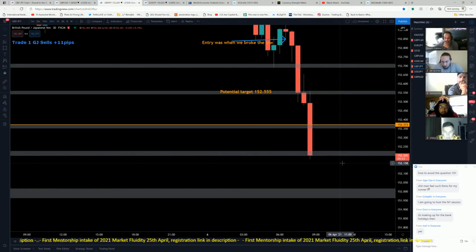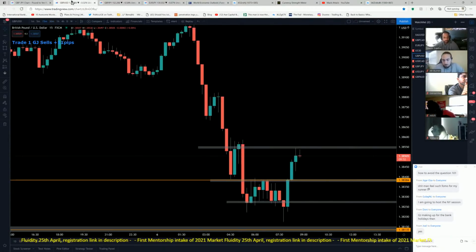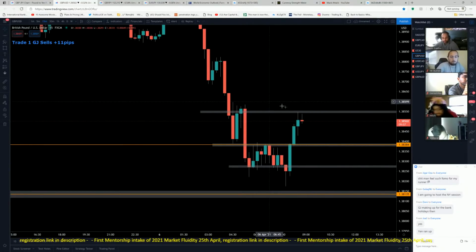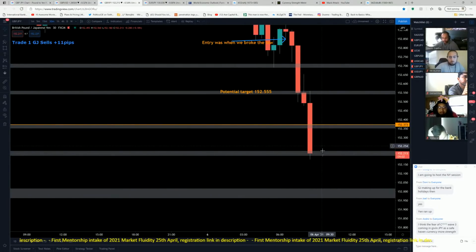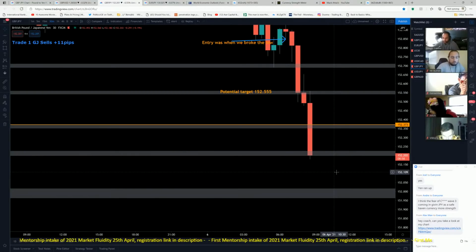So GJ has all this momentum reserved in its tank from Friday and Monday, and now it's just leaking all this momentum here. Whether it's due to the yen or whatever it is, it's just coming down nice. And you can see how pound USD is not moving the same way because it's influenced by different currencies, right? Which is why you're having pound yen move more. I think the fear of the virus wave 3 coming in, giving JPY as a safe haven strength, more strength. Yeah, that could be it.